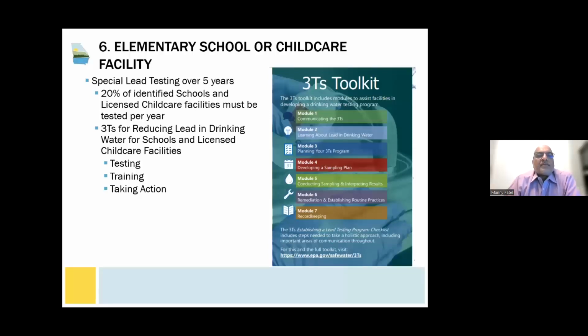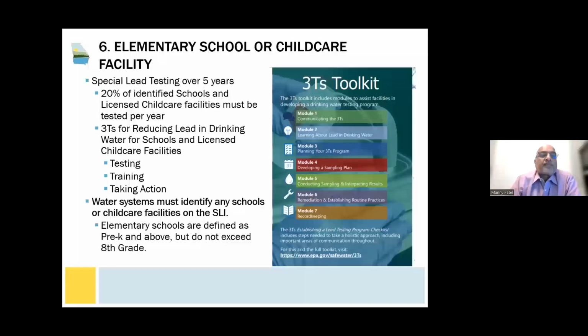As you know, special testing is required for schools. So 20% of identified schools and licensed childcare facilities must be tested per year. So that's, we have to complete that in a total of 5 years. The 3 T's for reducing lead in drinking water for schools and licensed childcare facilities are testing, training, and taking action. That's part of the rules, which I don't think is going to change.